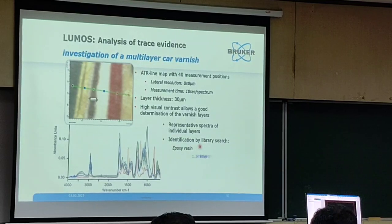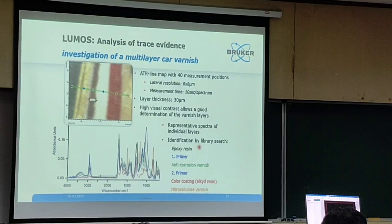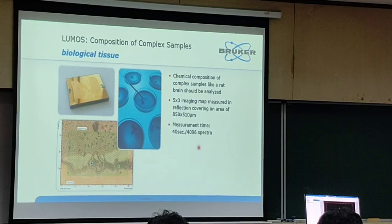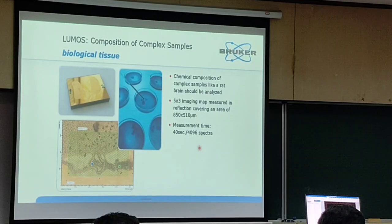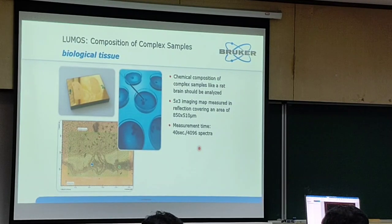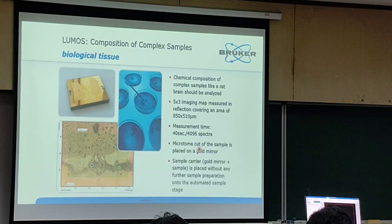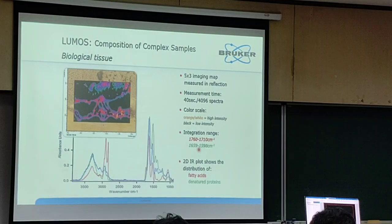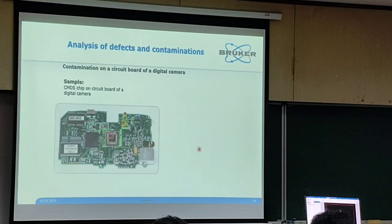Then also if you see car varnish, this is again something forensic people can use. Biological samples, or biological tissues, you can analyze. You just have to take a tissue, spread it on this gold plate or maybe some aluminum coated plate, and then you can study the distribution or the spread of different things like fatty acids, or maybe sometimes protein, denatured protein, etc. So this is again an important technique for such samples.